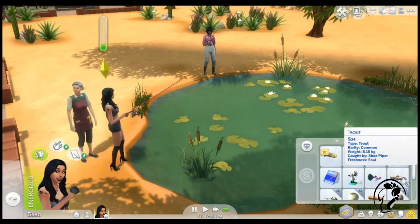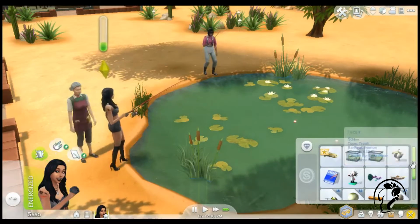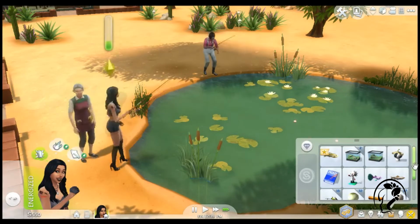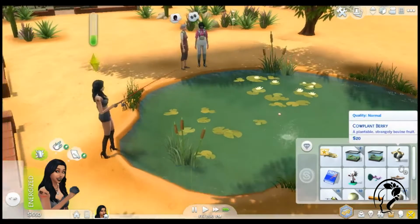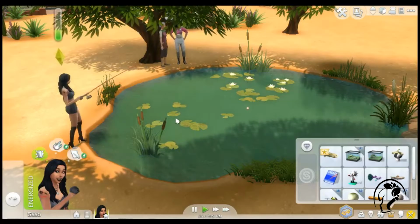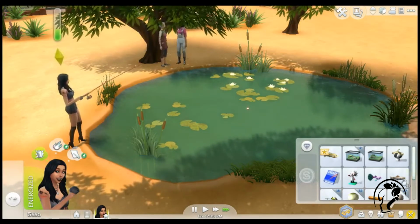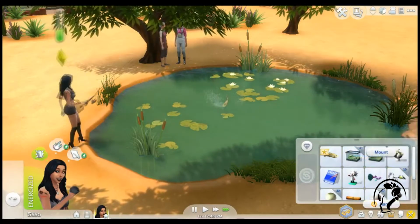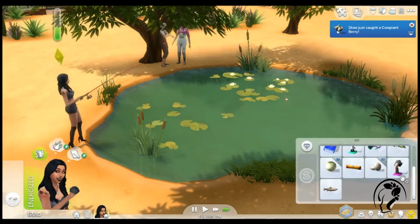So what else do we have? We have a trout. Well, how much is that worth? Oh, 34. For a second, I thought it said 340 simoleons. I was about to say, whoa, that's a lot. Okay. Keep going. Can you mount them? Oh, that's all you do. Cool. And we have a cowberry plant.